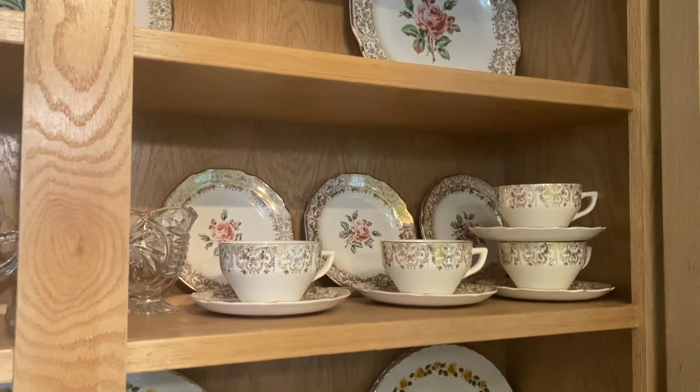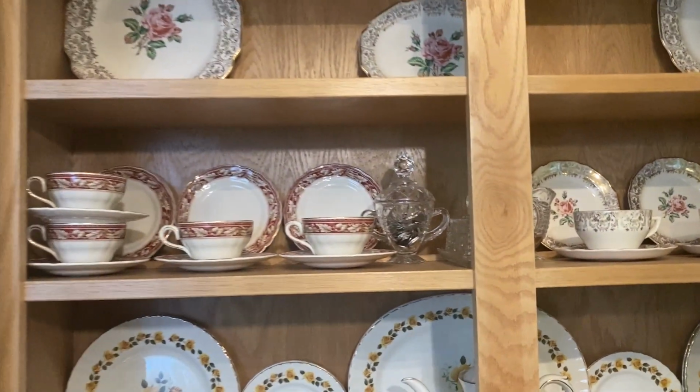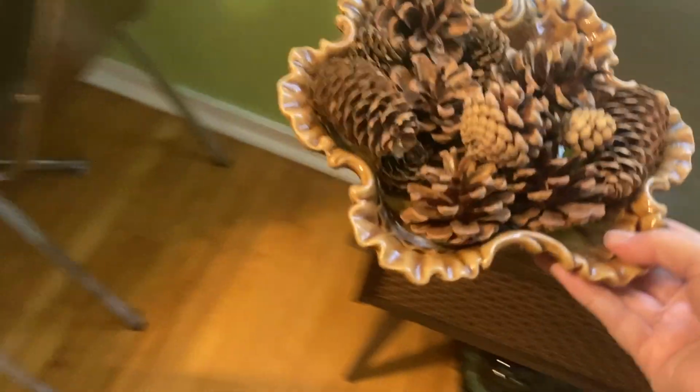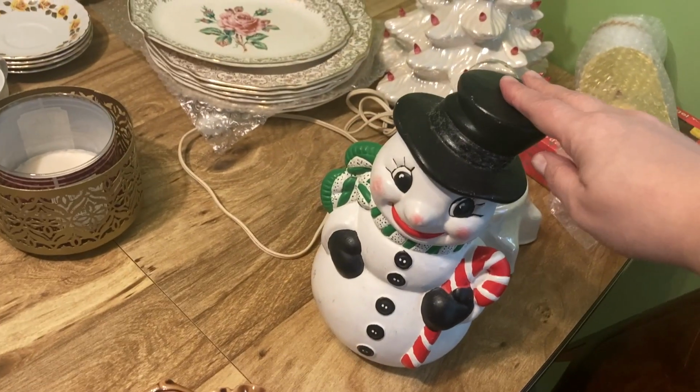So I put my grandma's on one side and John's grandma's on the other side, and then we can use the other shelf for something different. So this little, it used to be a stereo. I feel like I say it every time, but I think I'm gonna get rid of the snowman because I got another similar one this year.